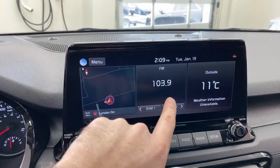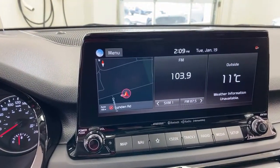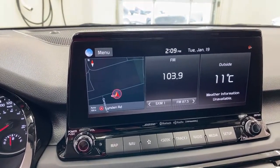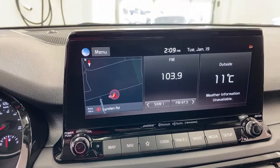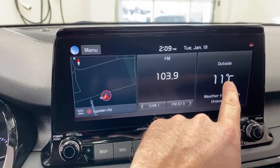Navigation over here. Your radio stations are over here. AM, FM, and satellite radio. It's a Bose audio system, has HD radio. When you get satellite radio, of course, when you buy a car with us from satellite radio, you get 3 free months of satellite radio, Bluetooth streaming, all that kind of stuff. And of course, this one right now is your weather, but we could make that into a different widget.